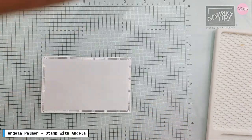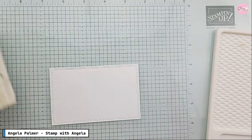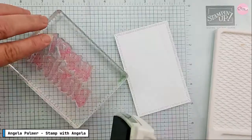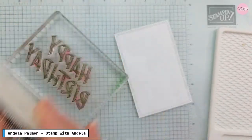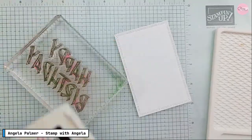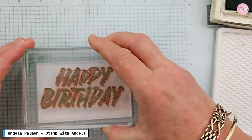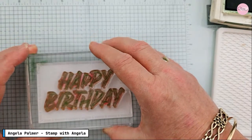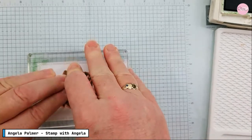If you haven't got a glass mat like me, maybe a paper piercing mat, something like that, to give good coverage. And because it's quite a big stamp, I'm actually going to do it this way. Right, looks like it's got a good covering. And I'm not going to lift it up too soon. I'm going to try and hold it down, give it a good firm press.